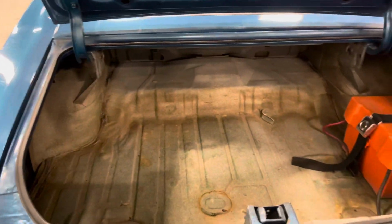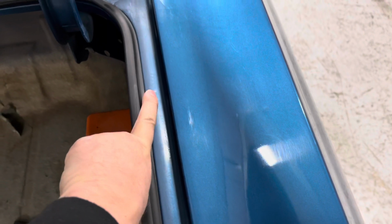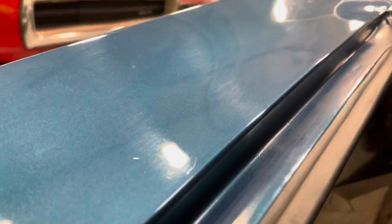So, very solid trunk, okay? Very solid. All the weather stripping is nice in the trunk area here. Your battery's back here. Don't ask me why. So here are the factory GM stampings for this quarter. That tells you that this is an original quarter. And when I look on the inside parts, there are no seams, so that is an original quarter. The driver's side, same thing with the numbers stamped there, and everything in here looks original to the car, okay?